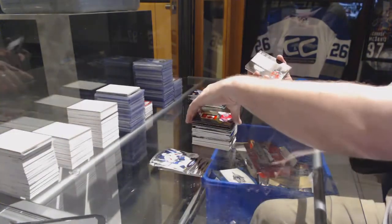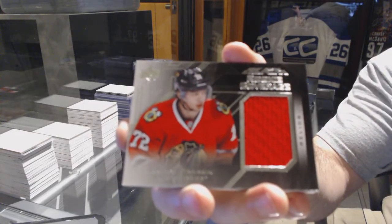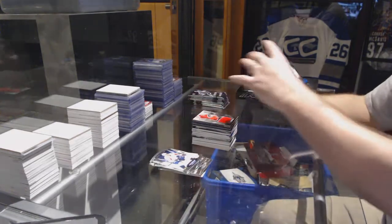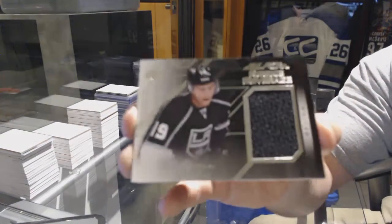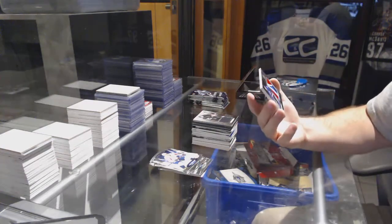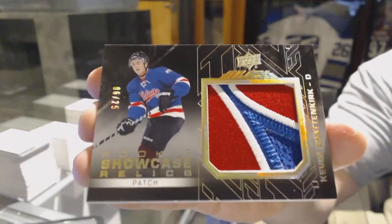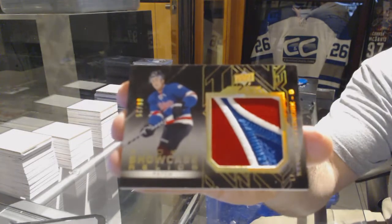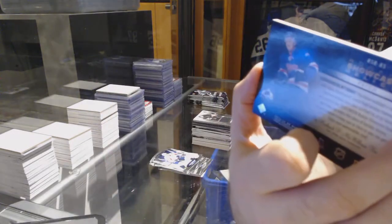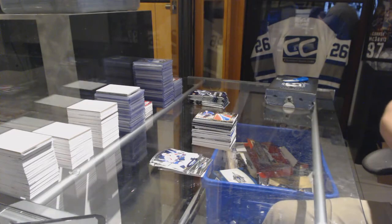That is gross. Ooh, we've got a rookie coverage trademarks of Panarin for the Chicago Blackhawks. We've got for the LA Kings, Jordan Wheel, rookie coverage. And we've got number 225 for the Colorado Avalanche, rookie patch or showcase patch, Hunter Shinkaruk. Well, that was sexy. And then we got one more.